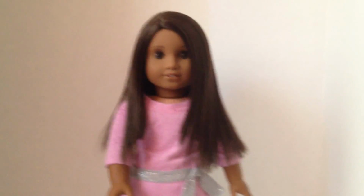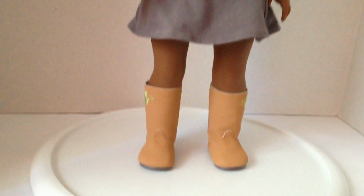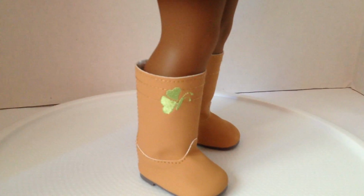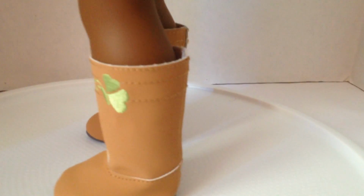So, I'll be right back. So this is Kiyomi sporting the True Spirit outfit. And the shoes have butterflies on it that are sewn on. Of course, the shoes have to be put on your foot. You have to kind of do it from the Velcro on the back. Comes with the gray skirt and a pink shirt. And that's pretty much it.